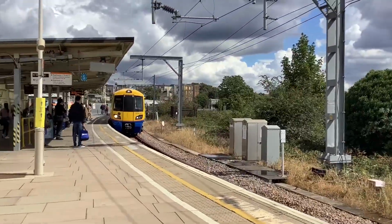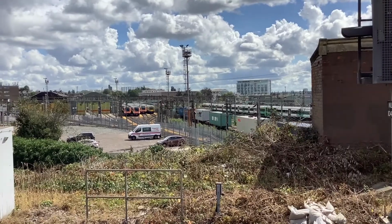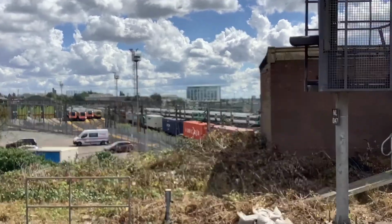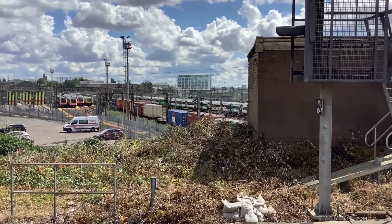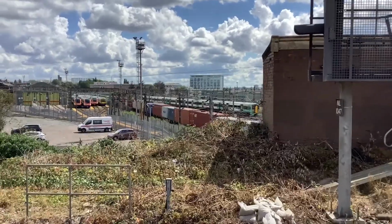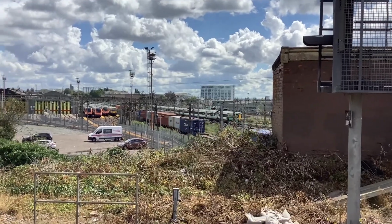Oh, and right here is 378201. That is from Stratford to Clapham Junction, but I'm going to keep filming these for now. Well, I'm really getting muddled up in this video. It's really confusing here.